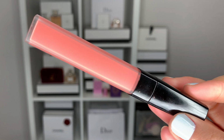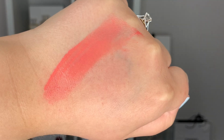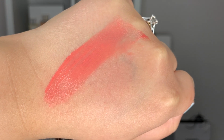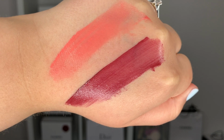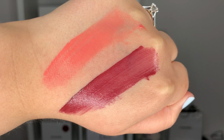These came out a couple of years ago. I think they're discontinued. I don't think they were a huge hit. I have the shade 414, which looks very pink in the tube, but in person on my skin tone, it's more of a corally orange color. And then number 420 is just a really intense berry color. I think these are okay. I think these are the exception to my rule that I fall in love with every Chanel blush.